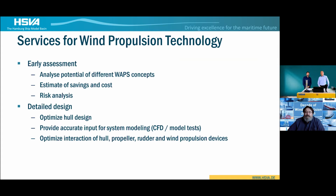So to wrap it all up, what are the services that we can provide to our customers? In an early project phase, we have the tools to analyze the potential of different wind-assisted propulsion concepts. We can estimate savings and costs, which are very important for the owners. And we can also perform a risk analysis.